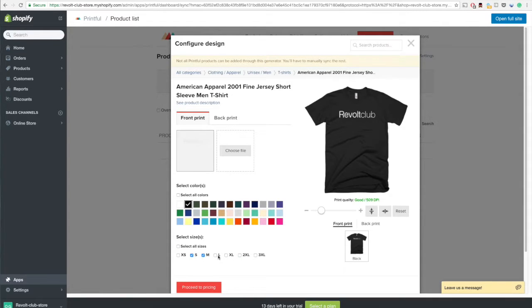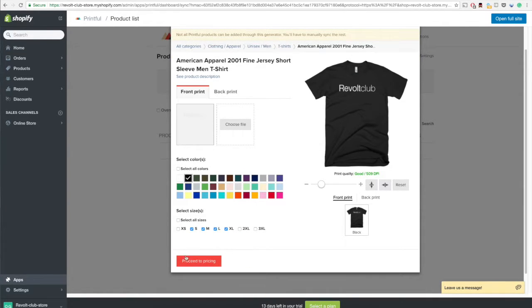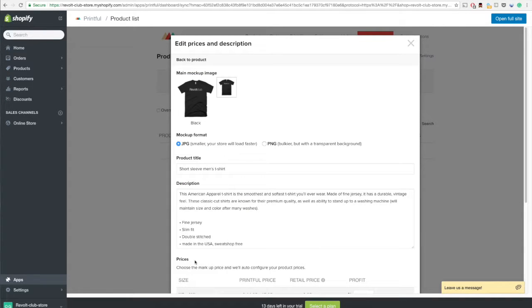We're just going to keep small, medium, large, and extra large as standard. You don't really have to do that. You can just choose all of them. You probably actually just want to choose all of them. And then we go to pricing.